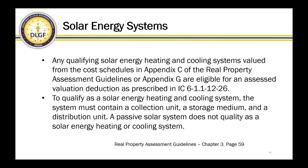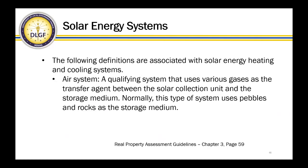In terms of the valuation of it, any qualifying solar system would be used. Value would come from our cost schedules in Appendix C, and also the Appendix G are for the commercial properties. As I mentioned at the start, for the solar energy systems, it must contain at least a collection unit, storage medium, and a distribution unit. And if you have a passive solar system, it does not qualify as a solar energy or heating or cooling system. There are a couple of definitions that may help identify or define the solar energy system.